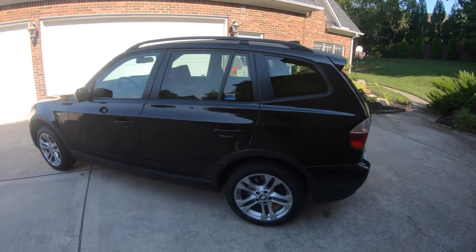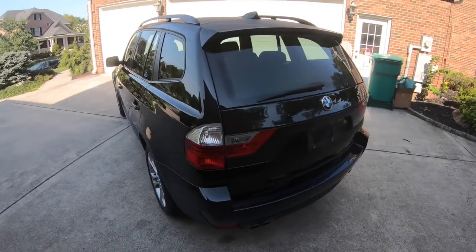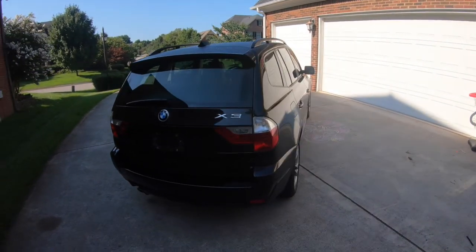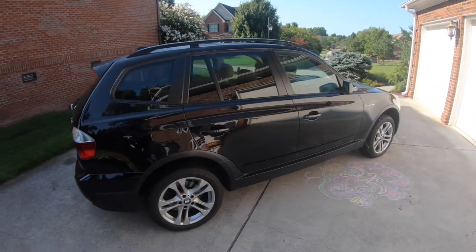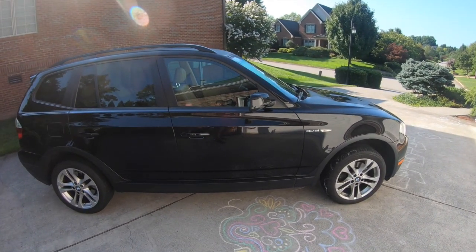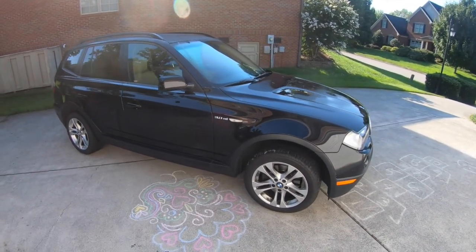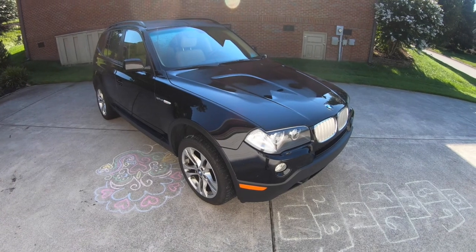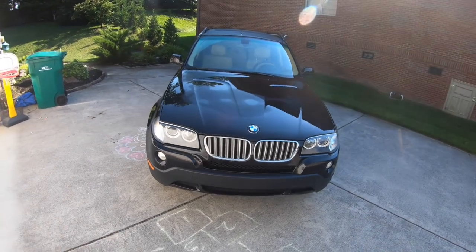And then I think in 2006, the LCI models came out, which are sort of those midlife model refreshes, and the X3 3.0si became the only available trim model. This particular car comes equipped with the BMW N52 B30 engine, which produces 260 horsepower and 225 pound-foot of torque. And it's the same engine that could be found in the 2006 BMW 330i.